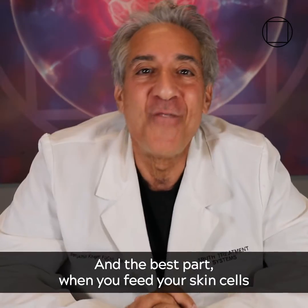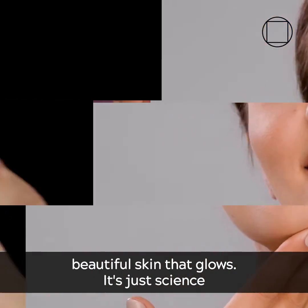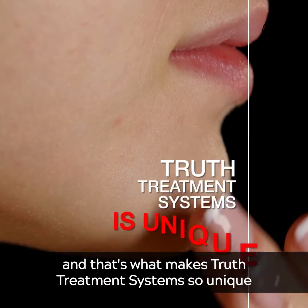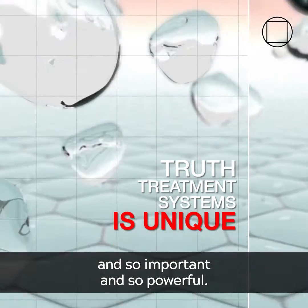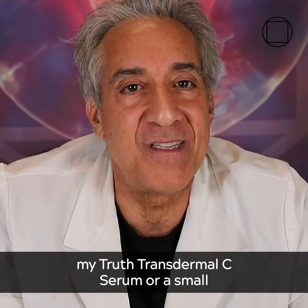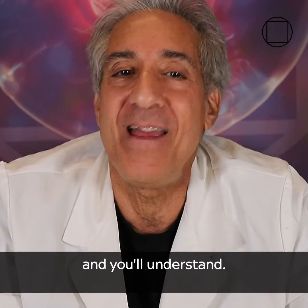And the best part, when you feed your skin cells, you get healthier, more youthful looking, beautiful skin that glows. It's just science. And that's what makes Truth Treatment Systems so unique and so important and so powerful. All you need is 1 or 2 drops of my Truth Transdermal C Serum or a small half pea size amount of my Truth Transdermal C Balm, and you'll understand.